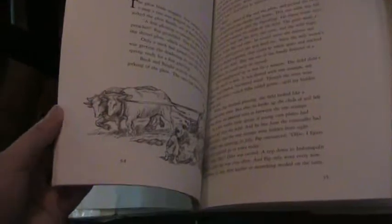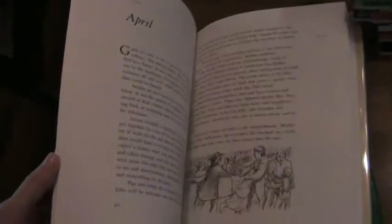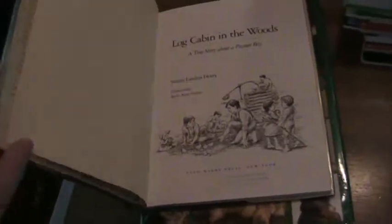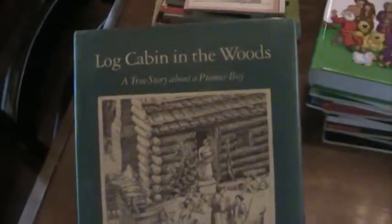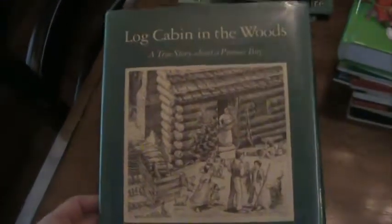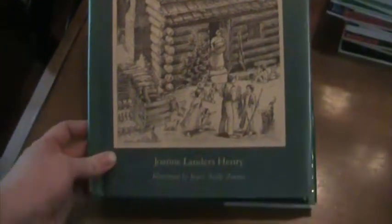It's got some neat artwork in it, and it shows what the settlers did back in the 1830s during different seasons of the year. Each chapter is a different month, and it shows what they did and how they did things back then. And like I said, it is a true story. There is an adult version where Oliver Johnson dictated it to, I believe, one of his sons or maybe one of his daughters or grandsons. I can't remember, it was somebody in his family. And then they adapted that into this children's storybook.